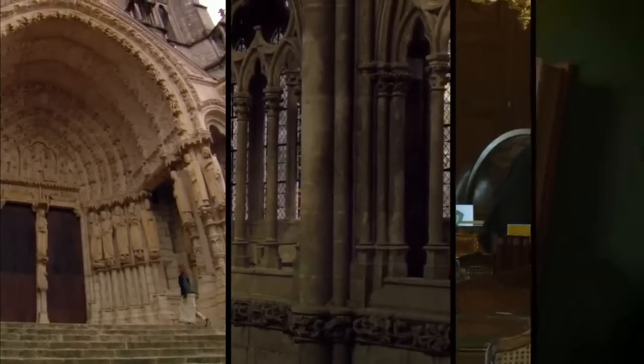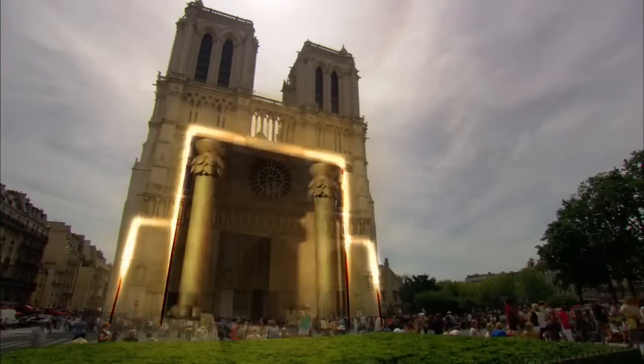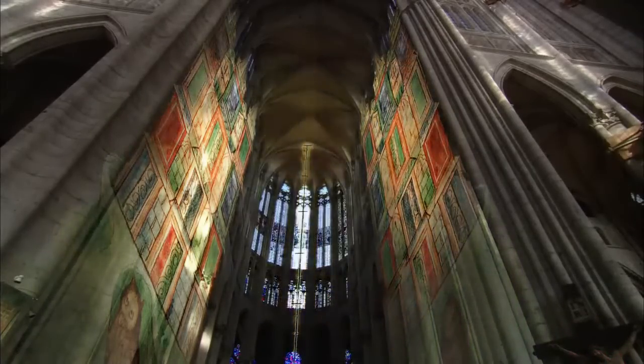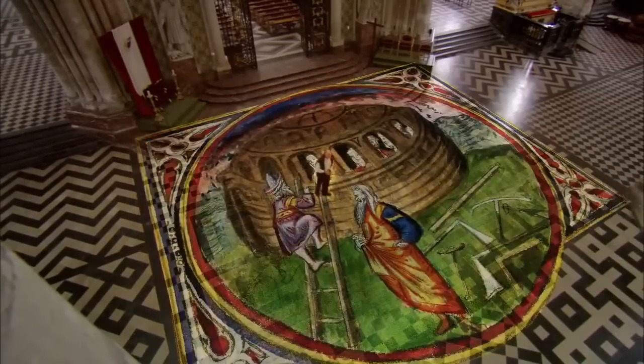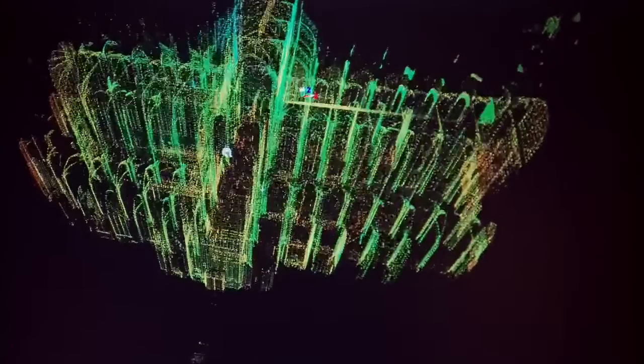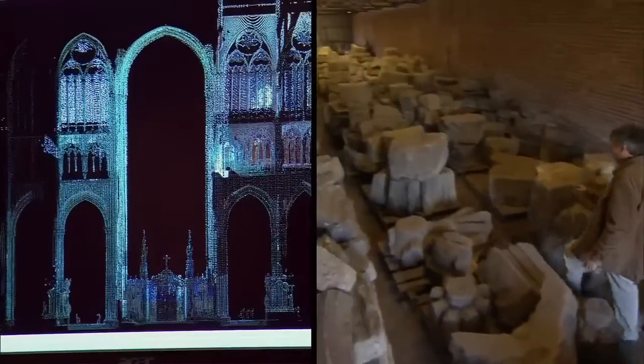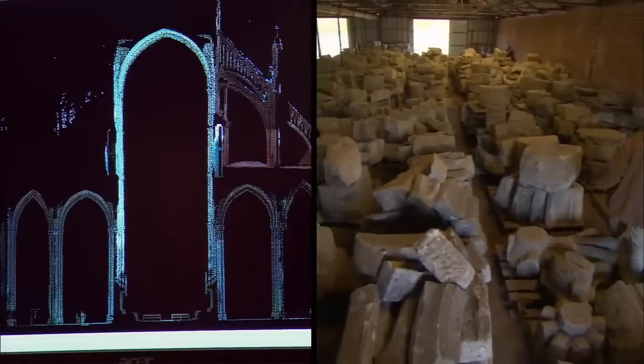Now, experts explore a radical new theory. A hidden mathematical code, ripped from the pages of the Bible, was used as a blueprint. People were using the proportions by which God had created the universe. But to unlock the cathedral code, investigators must strip these medieval megastructures to their bare bones.